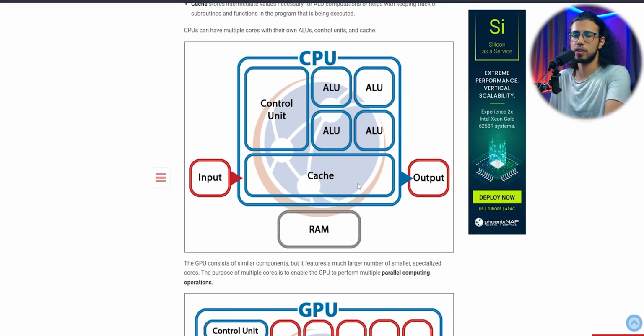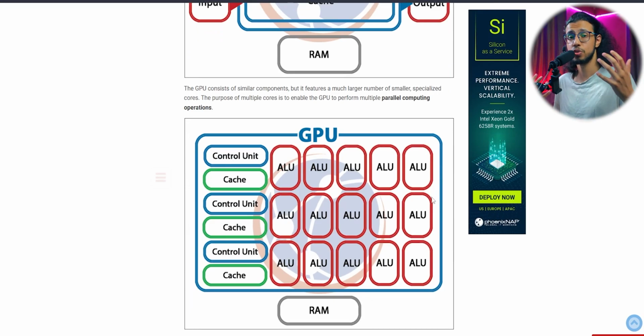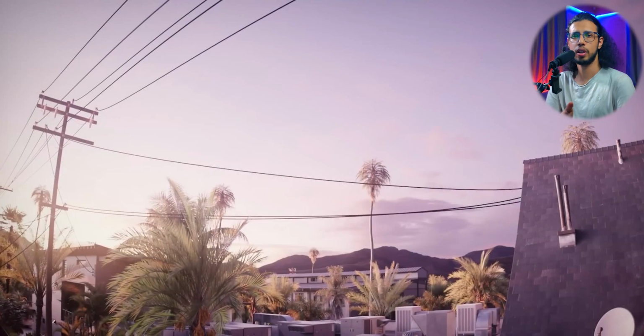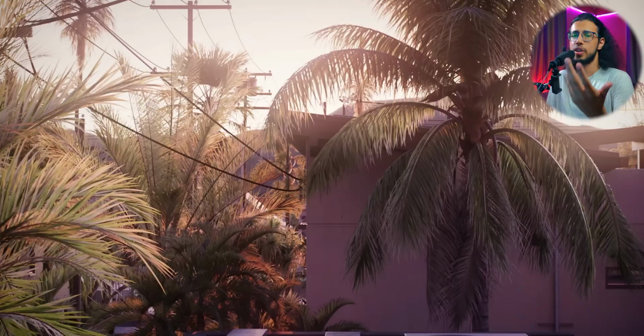A CPU, for example, like the Ryzen 7, has octa-core, 8 cores and 16 threads, whereas a GPU can have thousands of cores. Those individual cores are not powerful enough to do many things like a CPU can, but they are amazing at parallel processing. So those individual cores can handle many small calculations simultaneously. That has paved the way for complex calculations such as light reflection in a 3D environment. NVIDIA's ray tracing, for example.